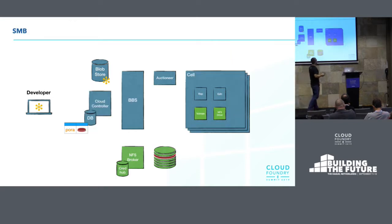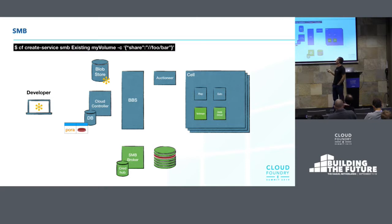So whilst we were working on this, we'd also been working on SMB, and it works the same way. Right? There's an SMB broker, there's an SMB driver, and you usually have both on the cell at the same time. And this allows the developer to create an instance of an SMB service rather than an NFS service. It works the same way. You specify your share. It is just an association. We're not provisioning it. It's just in UNC format instead.